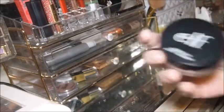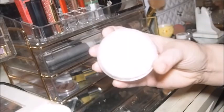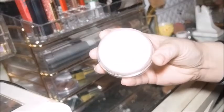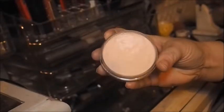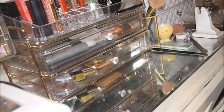Then we've got this e.l.f. Poreless Putty Primer. That's the only poreless primer I've got, and as you can see, we're doing really well on that as well. Can you see or not? So there is that. So that's going to stay in.